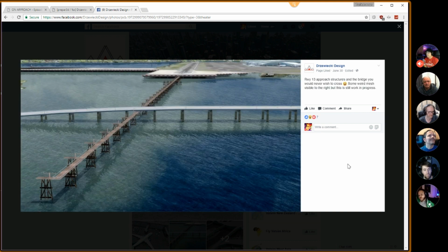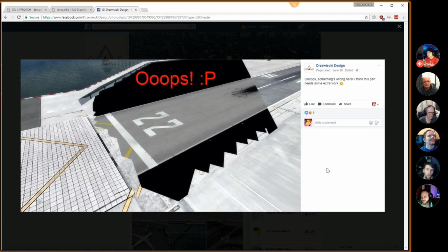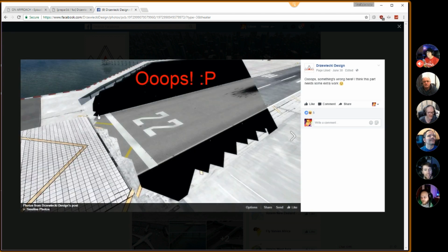Ooh, nice detail. Look at that. That is one busy company, isn't it? Look at that. There it is right there. Yeah, that's nice. That's beautiful. Futuristic look. Is it modeled on the inside too? Oh gosh, I hope so.